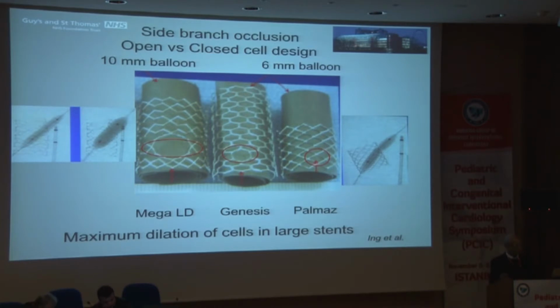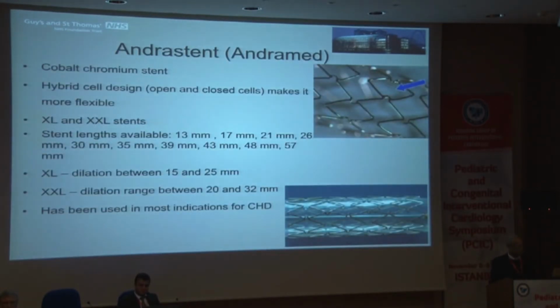Now, we briefly mentioned occlusion or covering of side branches. And again, this is where closed cell design versus open cell design is important. Mega LD has an open cell design. Genesis and Palmas have closed cell designs, and you can pass a wire through the cells and dilate them up. These closed cells can only be dilated up to 6 millimeters, whereas the LD mega open cell can be dilated 10 millimeters or beyond. So if you're going to cover the origin of a side branch, then open cell design stent is much better because then you can go through the side branch and open up the cell to match the origin of the vessel.